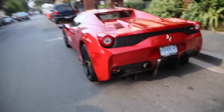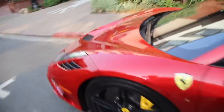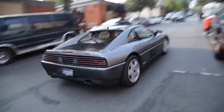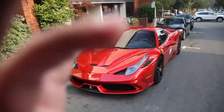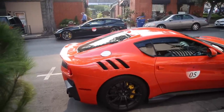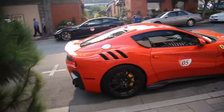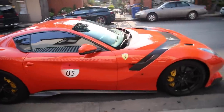A super nice Rosso Fuoco looking stripeless Speciale Aperta. Super clean. Got a good old 355, 248 rolling up, but this is so clean, dude. Yes, sir. Super, super nice Rosso Dino F12 TDF. We had one of these similar in Houston. You know, it's not there anymore. But very nice to see one of these again.